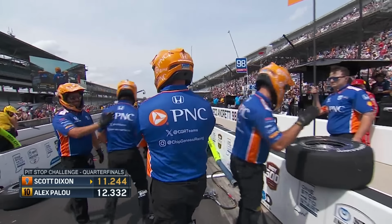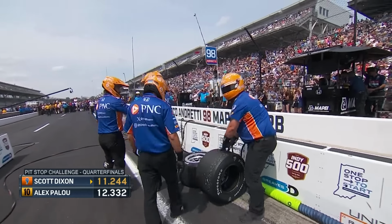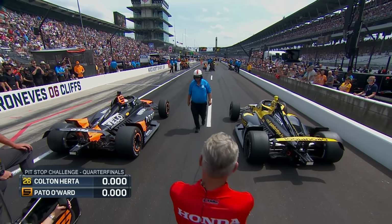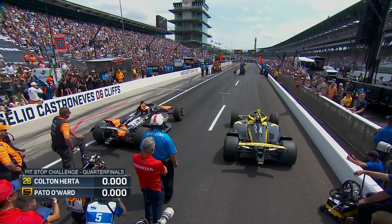11-2. I think that's the second fastest one we've seen so far. It is. Herta is ready. O'Ward is ready. The Arrow McLaren car has the inside lane. Final group in the quarterfinals.